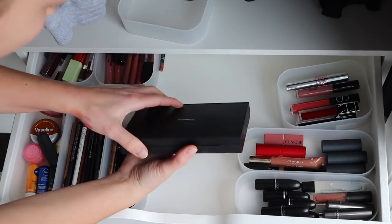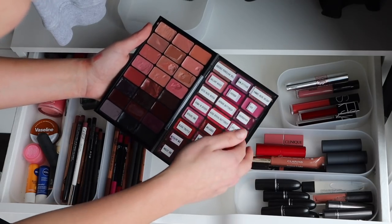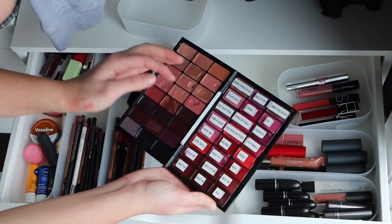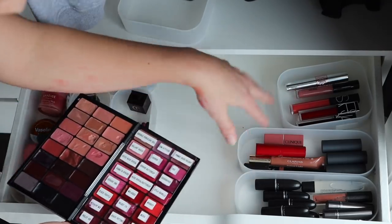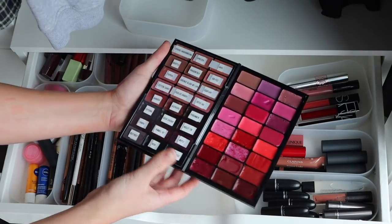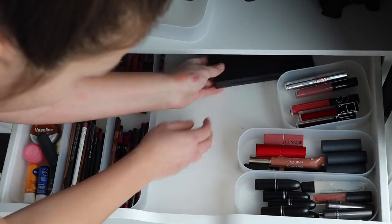Okay, and then in here I have a giant MAC palette, which I used to use a lot more when I was a makeup artist. I would put this in my kit. I have a bunch of depotted lipsticks, and this pretty much covers every single color, and I can mix any color that I would need. So that's why I'm not too worried about keeping every single rainbow color. I only keep my more personal lipsticks that I know I'll wear. And then I keep a palette like this, that way in case I need to do a makeup look with a different color, I've got everything covered in here. So this obviously I'm going to keep, and that just goes in the back there.